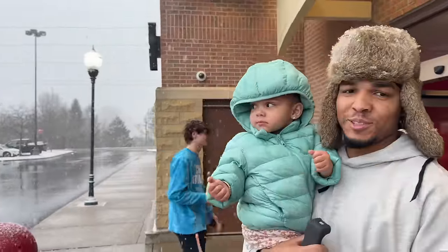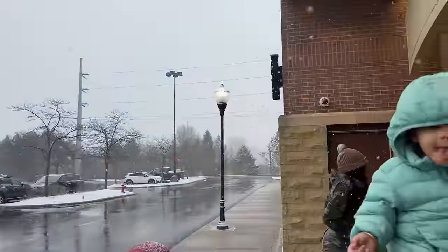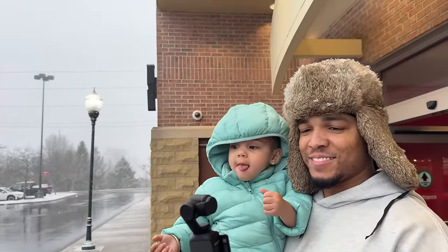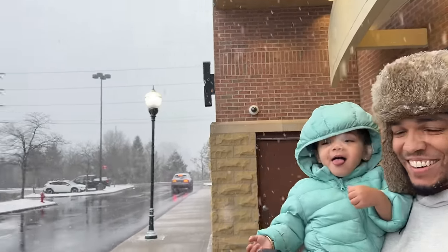Have you seen Mooch? Mooch, look at mommy. Mooch is loving the snow, guys. Is it their first time really seeing snow? Yeah, I think so. Look at her little tongue. Catch it, mama, eat it. Oh my gosh, babe, it's snowing so hard. Guys, it's snowing so bad.